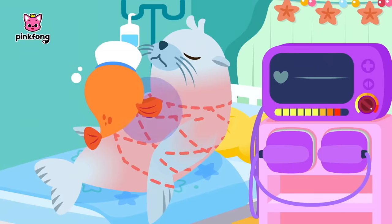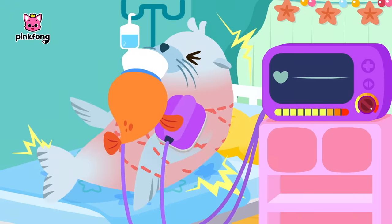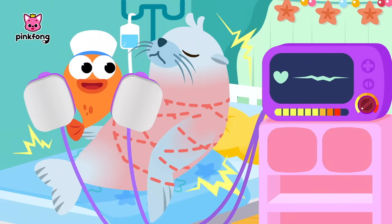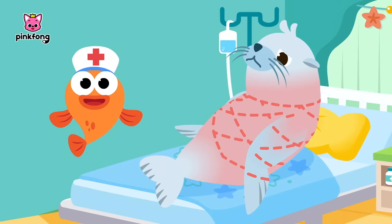1, 2, 3, 4. 1, 2, 3, 4. Okay, stand back, everyone. Clear! One more time. Clear! Phew! Patient Seal is awake.